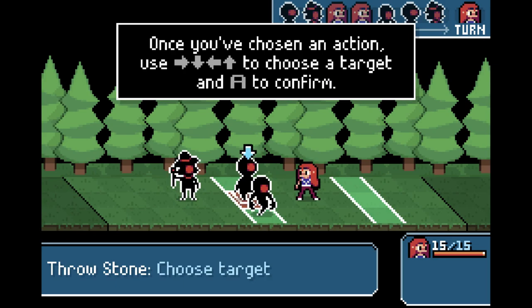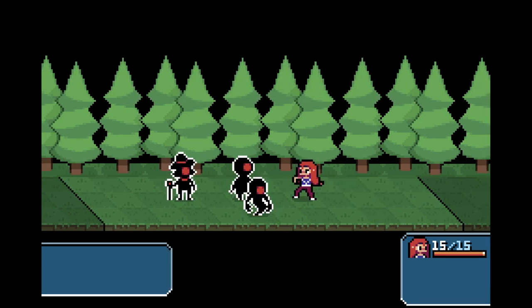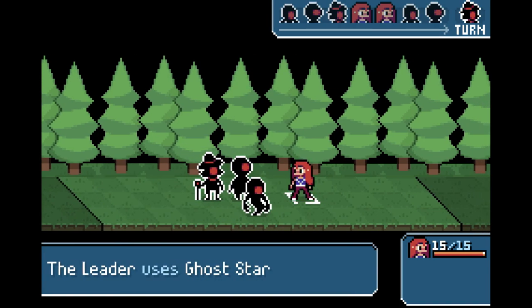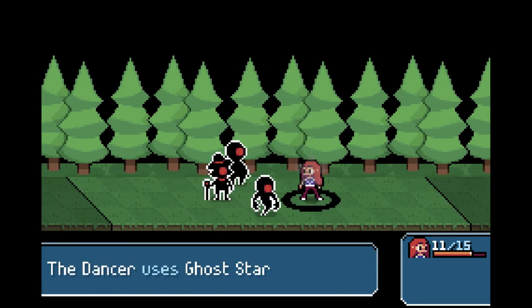Once you've chosen an action, use the arrows to choose a target and A to confirm. If you can't reach a target, you can press B to cancel. The leader uses Ghost Star. Oh, well, that's not good. The dancer uses Ghost Star.